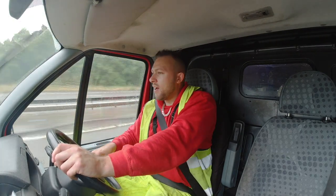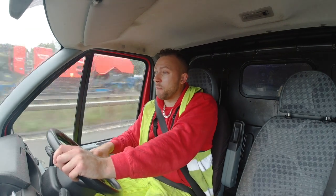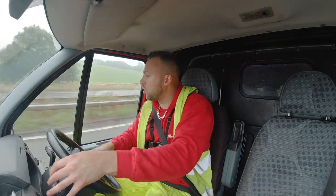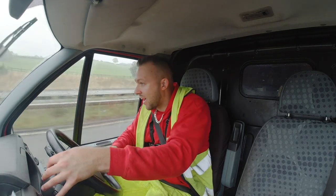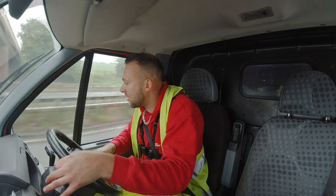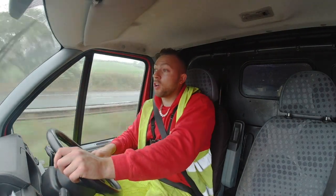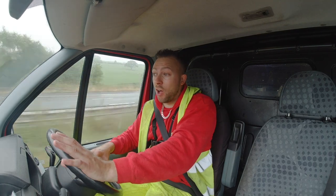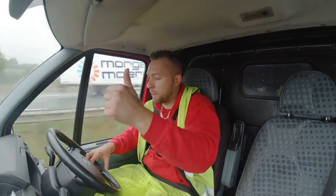Hopefully you enjoyed that video. As you can see, that's full on POV, point of view, doing a tyre job on the motorway, which is obviously not a pretty place to be at all, especially in these traumatic weather conditions. But luckily, there were a couple of drivers in cars, vans and lorries that did slow down and they did move over. So thumbs up for that.